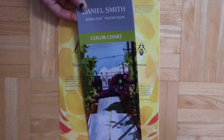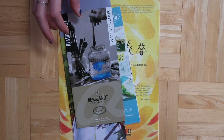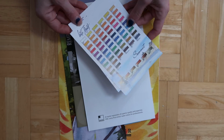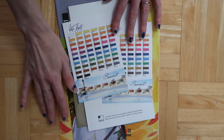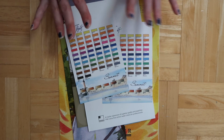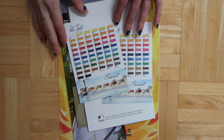Daniel Smith, which I also have some already, so I got that. I got the Rembrandt watercolor one. I got the Shinhan one. I do have the 30 set. I got 2 White Knights because I'm interested in purchasing them, and for the person I'm gifting the large watercolor album to, I also bought a White Knight set, but I can't show it or open it because it's sealed and it's going to be a gift. So obviously it's going to stay sealed.